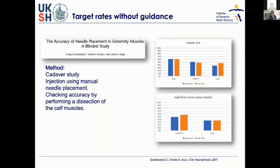What about target rates without any guidance? These are data not related to dystonia, because we do not have this data. But in parallel, we can look at normal anatomy, and these are injections, putting a needle into a cadaver, into extremity muscles. In cadavers, there was injection using manual needle placement, and then they checked the accuracy by dissecting the calf muscles. They found a target rate, even in large muscles, of about 60%. This decreases in medium or small sized muscles, especially in the upper extremity, where there's a target rate of roughly 35% in the target muscles.